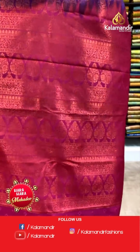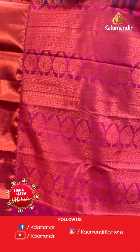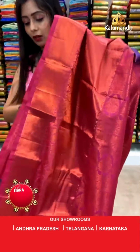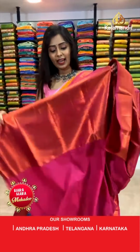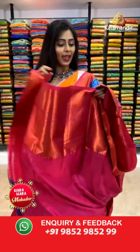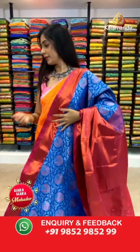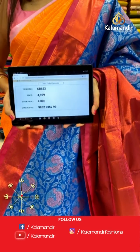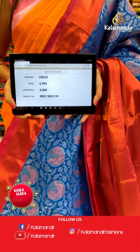And here comes the pallu, which is in contrast floral brocade designer pallu we have got for this. And it is paired up with a contrast blouse along with the border as well. So blue and pink combination saree. Let's have a look at the pricing details. Saree code CR622 and actual price is 4999.